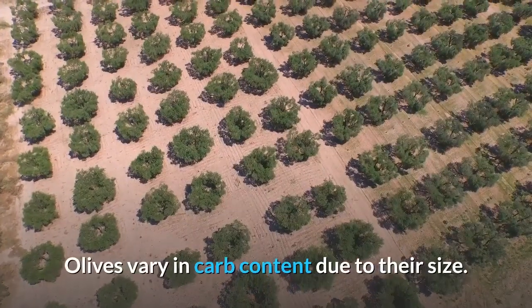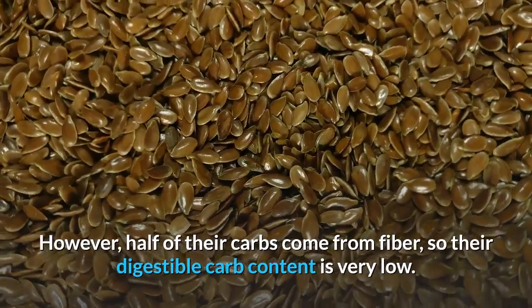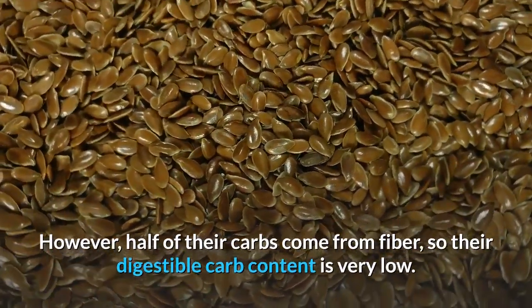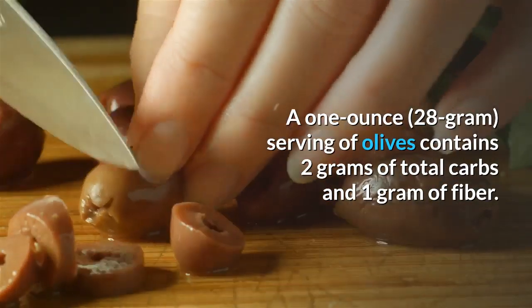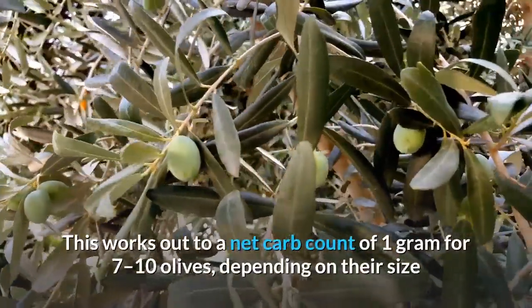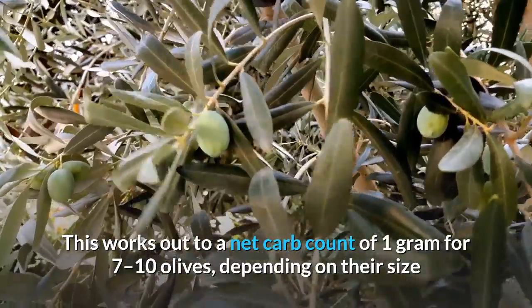Olives vary in carb content due to their size. However, half of their carbs come from fiber, so their digestible carb content is very low. A 1 ounce, 28-gram serving of olives contains 2 grams of total carbs and 1 gram of fiber. This works out to a net carb count of 1 gram for 7 to 10 olives, depending on their size.